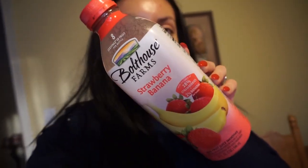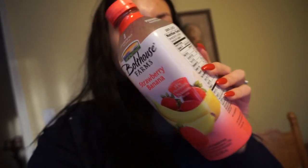Definitely recommend it. And then I'm also having one of these, the strawberry banana smoothie juice things from Bolthouse Farms. These are basically like those Naked drinks, but I like these better. You can get the big tubs. This was only like $4, so it's just better and cheaper than the Naked drinks, and I love them. I love strawberry banana anything, yes.